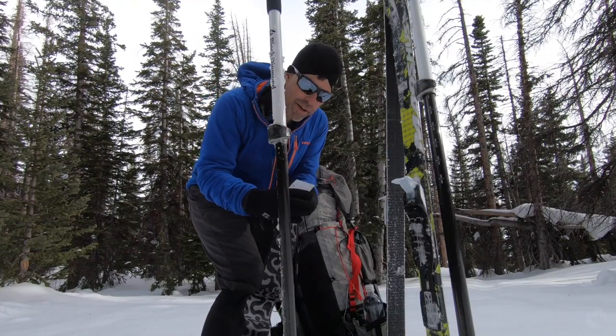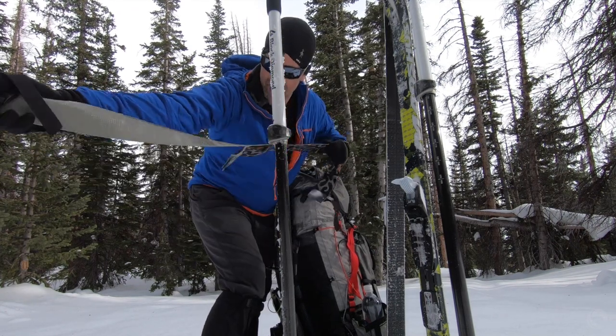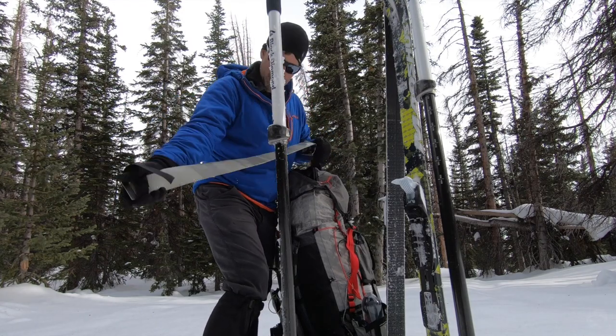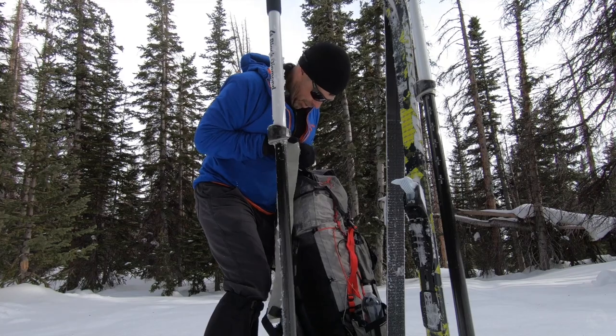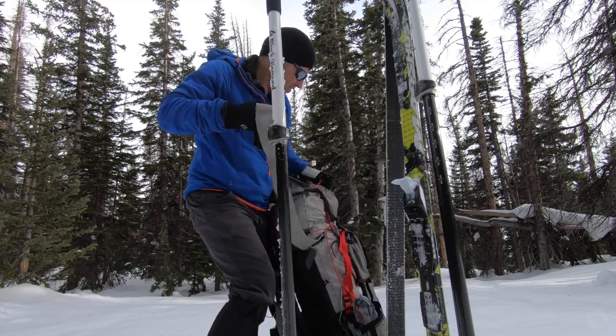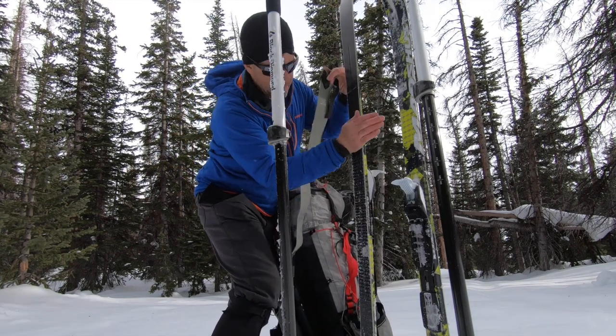So I just have a pair of kicker skins with me. They only cover the middle of the ski. A little bit more efficient to ski with them. They're lighter, obviously, because you don't have to carry the whole length of the ski. Mine are Black Diamond.